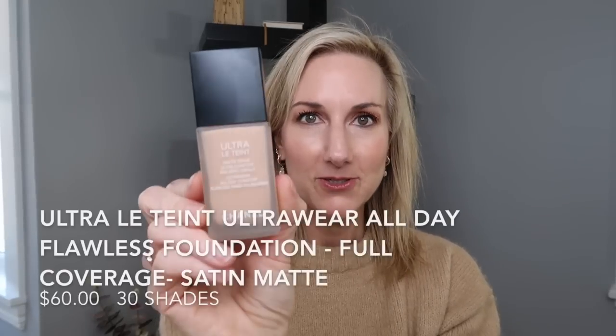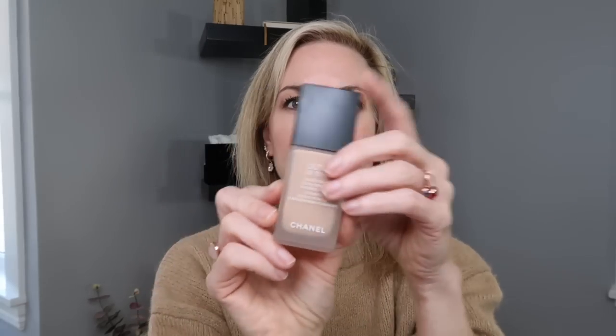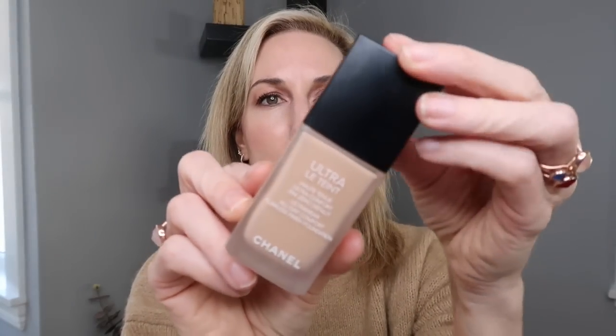Okay, next one that is new to me. And again, this is going to be more of a matte version. This is the Ultra Le Teint, which is their all day long wear foundation. This one is going to have that matte cap because it's one of their more matte foundations. This one, you guys, is going to ring in at $60.